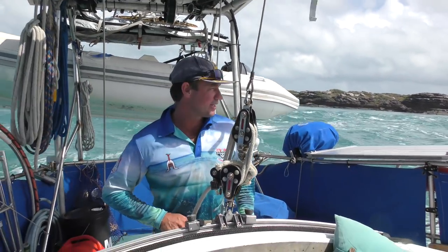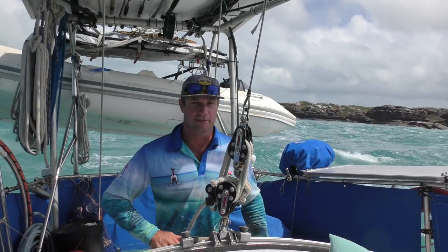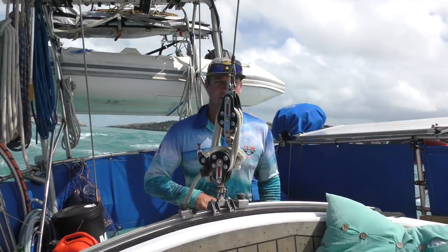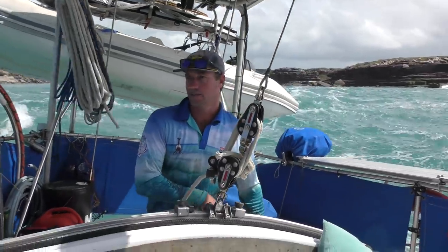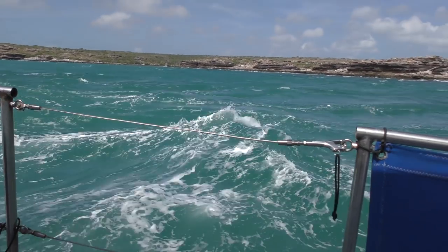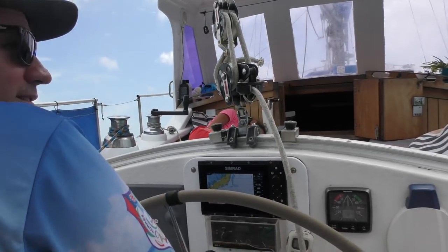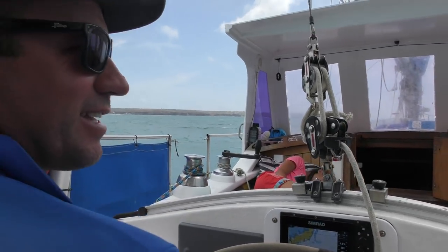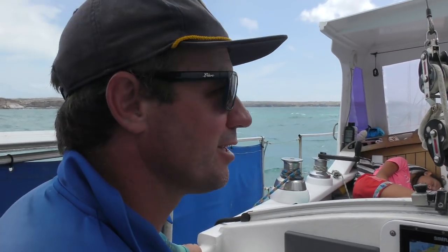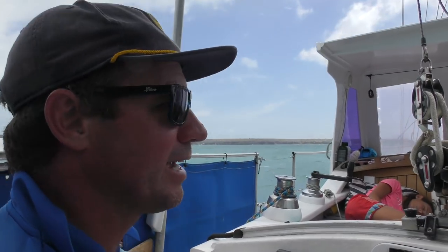Somewhere to hide, I think, and reassess the situation and settle the nerves. So we went back away from the entrance to reassess the situation. We've probably just had the scariest event happen on Catalpa, where we really got thrown around by an 8-knot current.